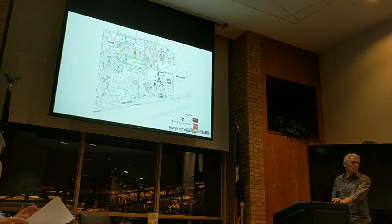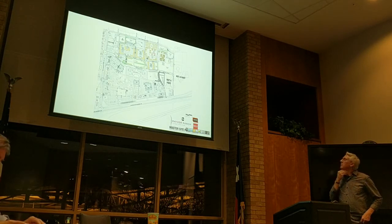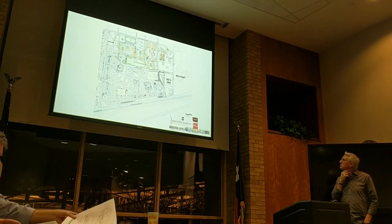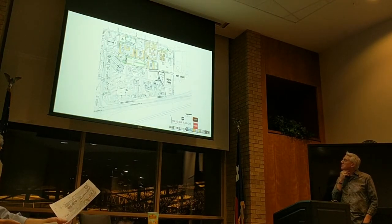Is there a way to draw a contingency plan to say, what then, what could we do differently, adjust the plan accordingly to provide more parking? We can look at modifications. At some point, if you've got a 10-acre tract of land that nobody's using because it's not accessible by people, then you could modify it.